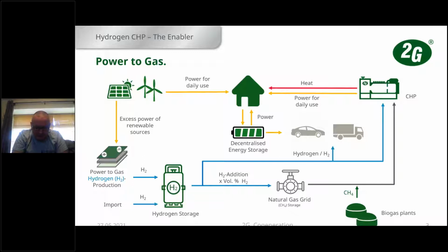One of the great old technologies that has existed quite a long time was electrolysis. Electrolysis is really just the splitting of water into hydrogen and oxygen. So a lot of the projects that we've worked on, or a majority of them, have electrolysis plants connected to a wind farm, and they generate hydrogen at night.